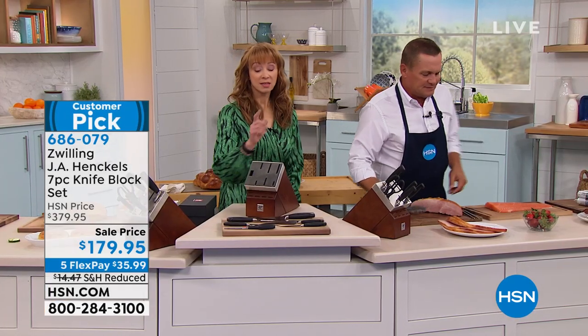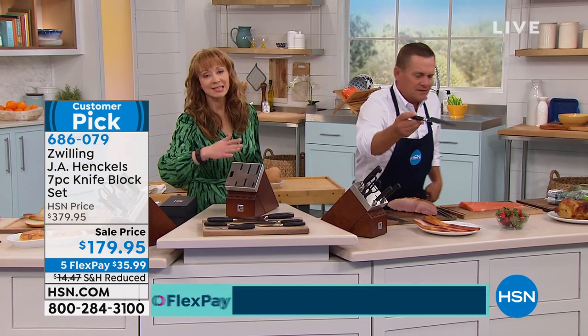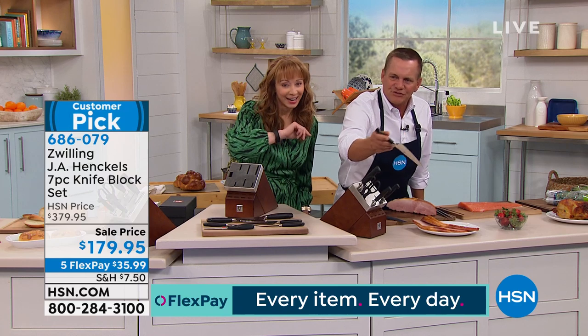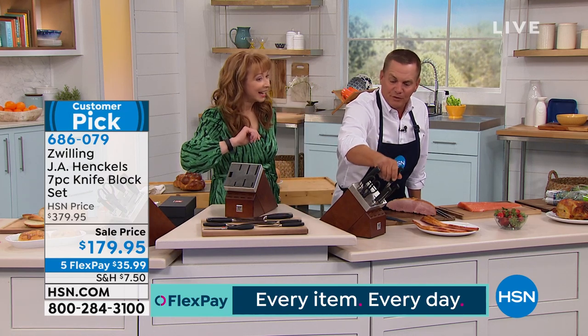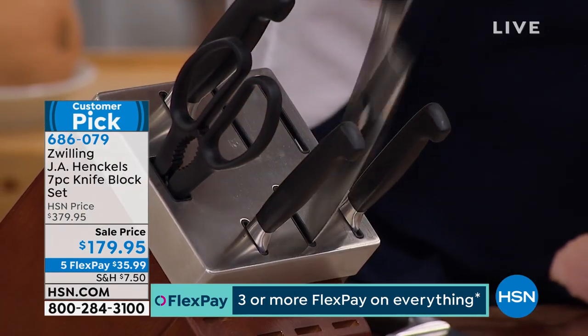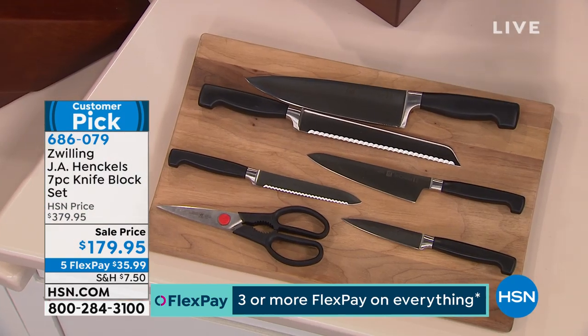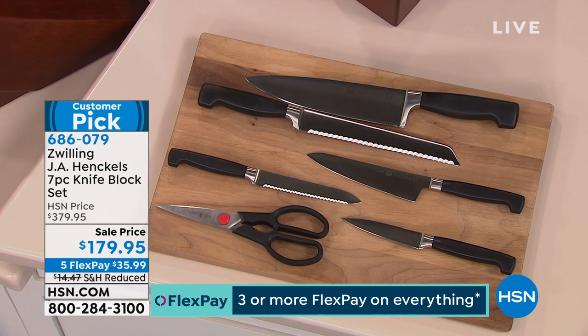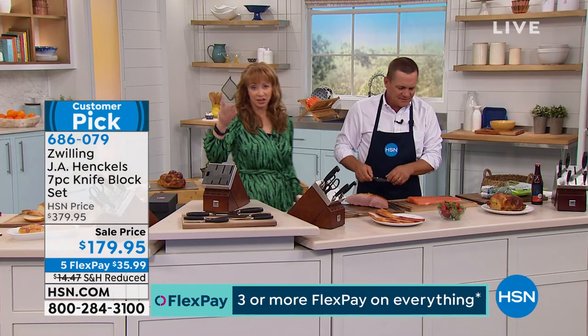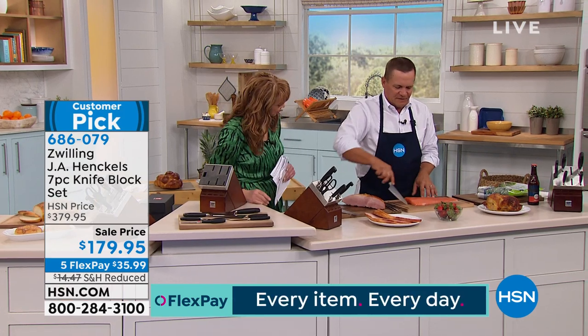Incidentally, remember, you get a self-sharpening block. Did you hear that? It's sharpening the knife. I love it because it sharpens every time you remove or replace the knife. I think that's genius. But remember, there's a little opening on that beautiful block for your steak knife. So add those. We also have a Santoku on HSN.com if you want to add it as well.